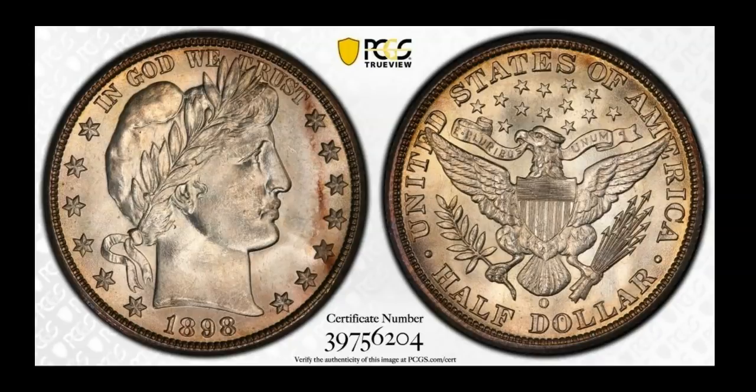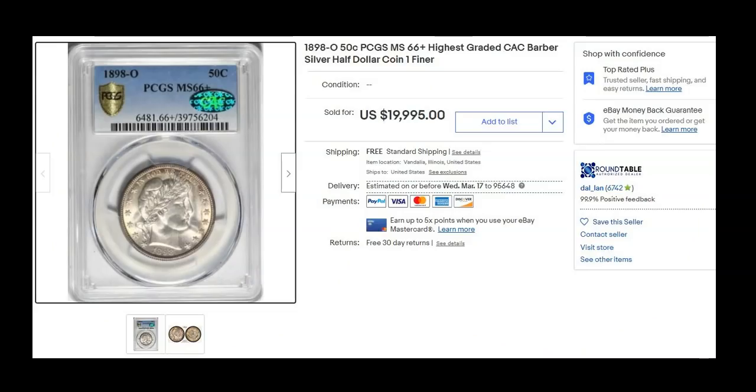But yeah, simply beautiful. This one sold here on the 3rd. Oh, by the way, the Half Eagle before it sold on the 21st. I didn't even say that, but I wanted to make that clear. This one sold on the 3rd of the month for $19,995 by a seller called Dal Lan. I hope that's Dal Lan. Man, I'm having issues this morning just pronouncing seller names. But they're in Illinois, and again, really, really beautiful coin.